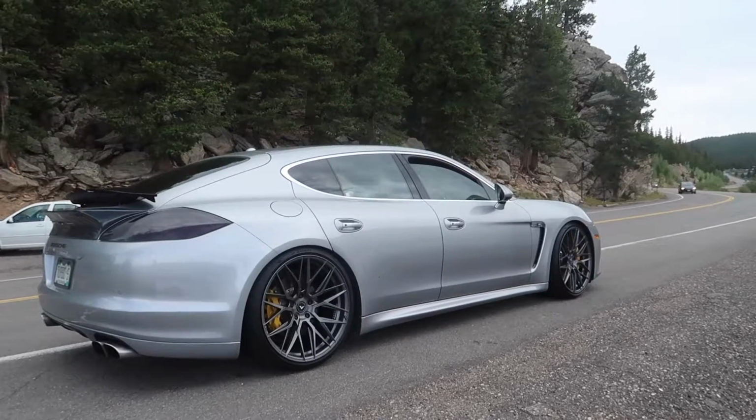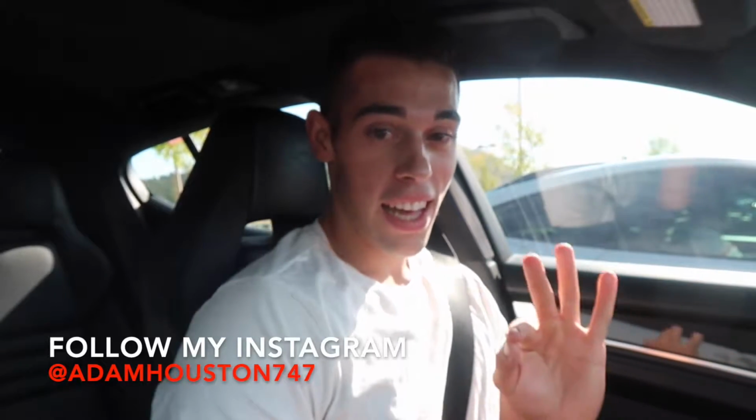And now this isn't a stock Porsche Panamera Turbo. This is pushing right around 700 wheel and does 0 to 60 in 3 seconds. So we might be testing launch control. And this car is an absolute monster.